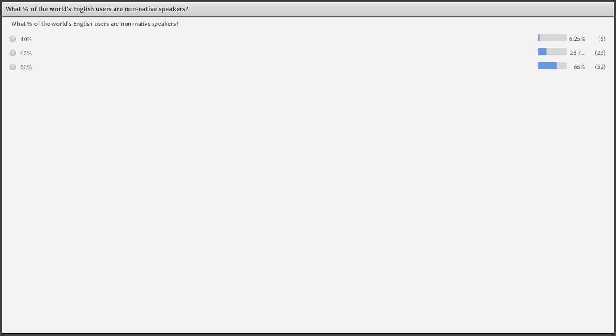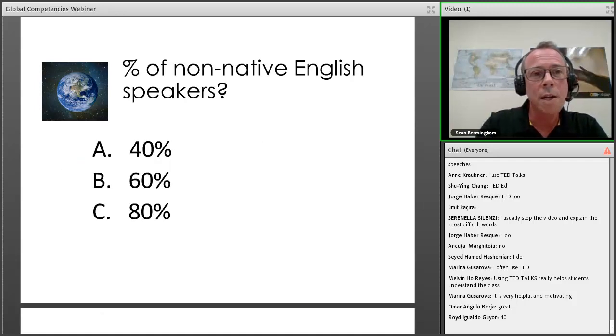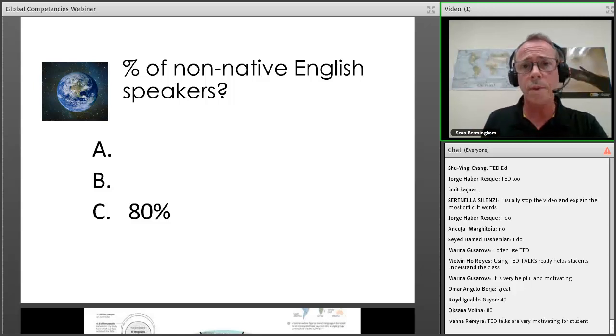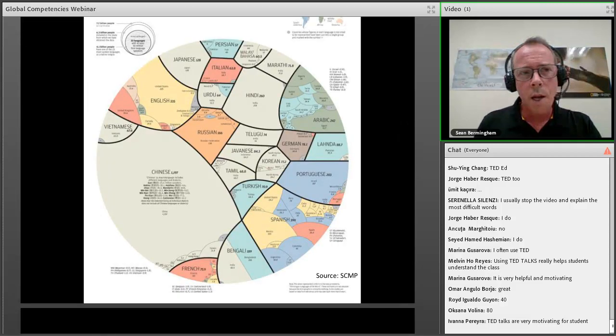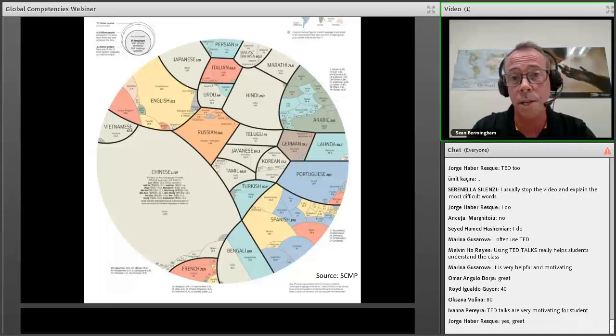Okay, so the majority feel is 80%, and it's very difficult to, well, it's impossible to know exactly, of course, but roughly, yes, about 80% of the people who can use English to some degree are non-native speakers. In fact, the area in the top left of this infographic represents the number of native English speakers, which is much smaller than the one for Chinese, and is actually smaller than the one for Spanish. There are more native speakers of Spanish than of English.